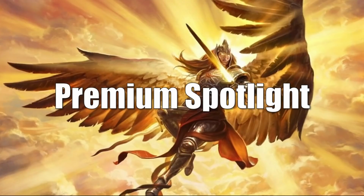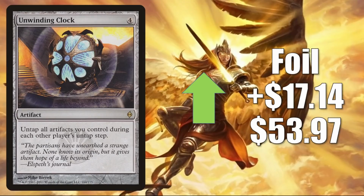But I do want to remind you too, because premium cards, much like some of the vintage cards, don't get a lot of sales over the course of a week, the prices you see are going to be very reminiscent again of what you might see on a price tracking website, but once I show you the price, I'll let you know what I'm seeing when it comes to true sales as well. First, we have Unwinding Clock, the foil from New Phyrexia. It goes up $17.14 to $53.97. Is this price real? Well, I have seen raw copies get close to the price, selling for about $46 to $47. Future sales could actually pass this.